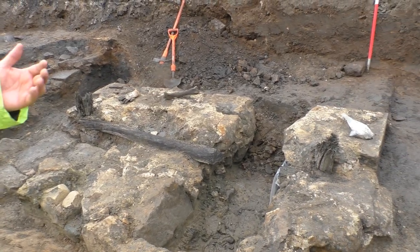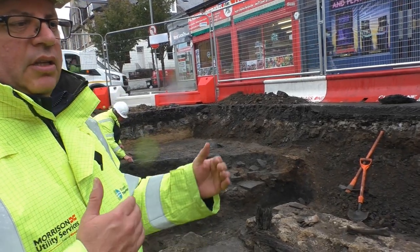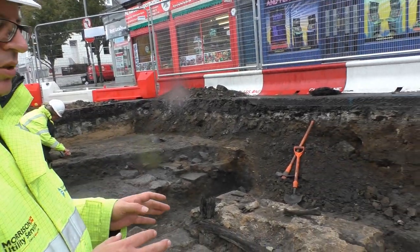It's odd because we're standing, as you can probably see, right in the middle of Leith Walk. So we know that the street has widened at certain points in the 19th century, so we do have buildings that might encroach, but it's a bit strange.